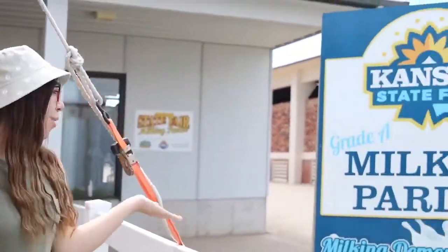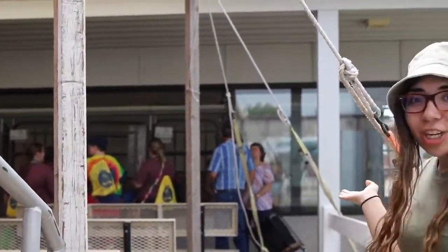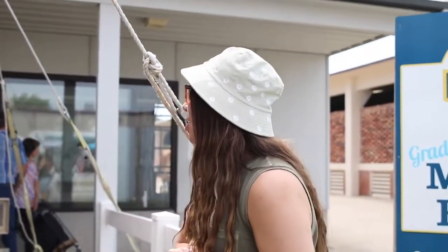Hey guys, we are at the parlor, but not just any parlor. We are at the milking parlor. And as you can see, they're doing a demonstration currently as we speak. So let's check it out.